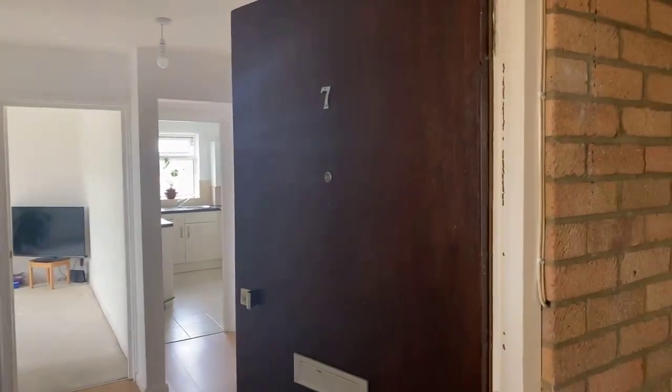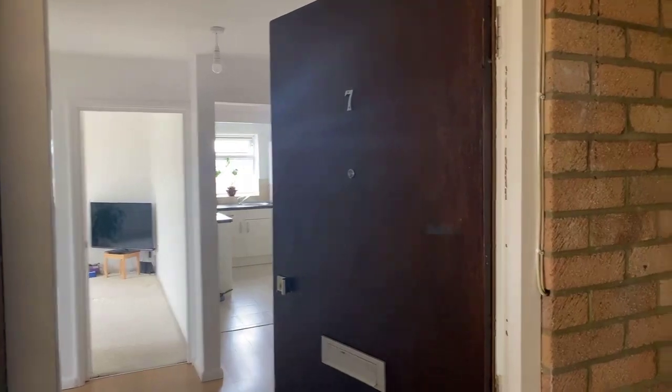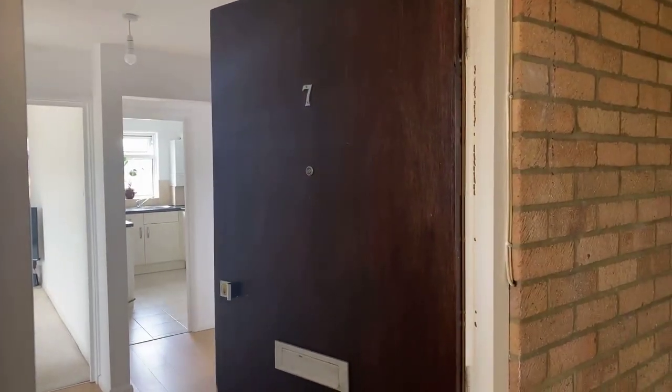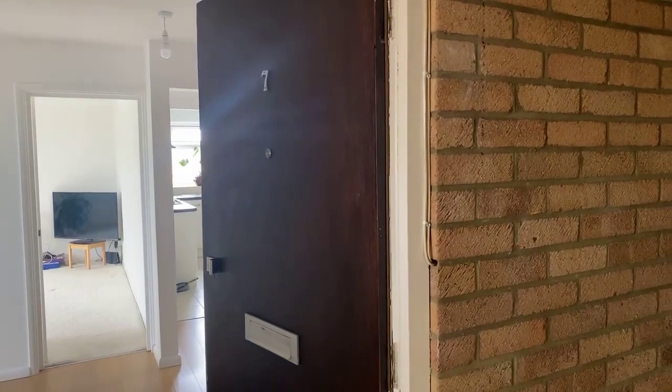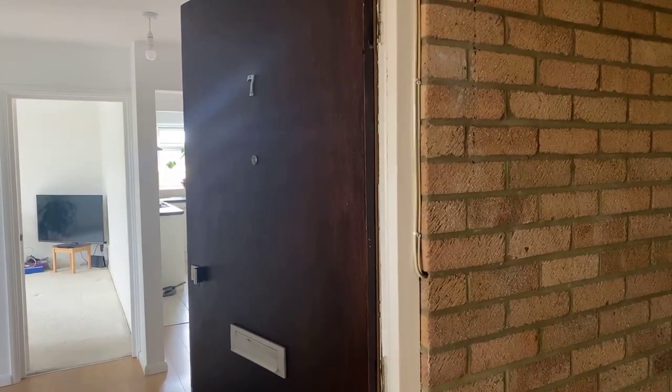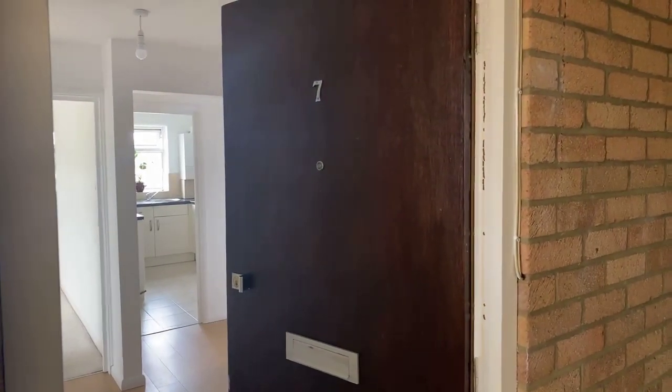I'm just about to take you round a top floor flat on Eaton House on St Peter's Road in Margate. So I'm going to start in the flat and then I will end up downstairs so you know where you are located. The property is on the market at £750 with a 5-week deposit.